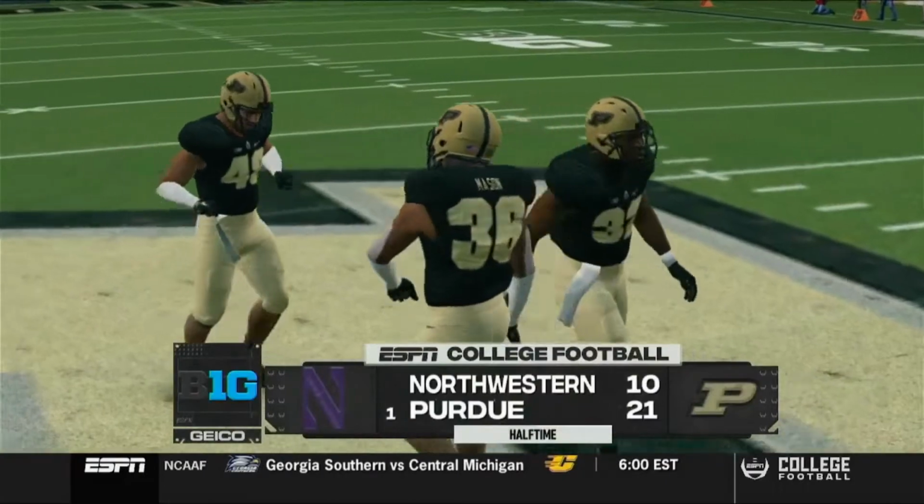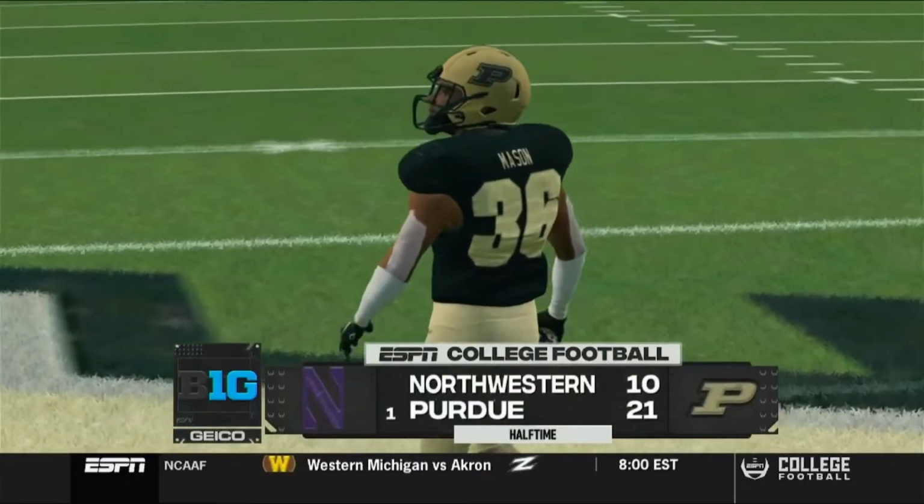And that'll do it. We head to the break. Still plenty of time left in this one. Purdue's in front by 11.